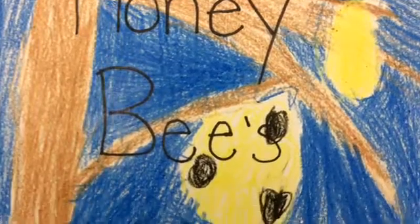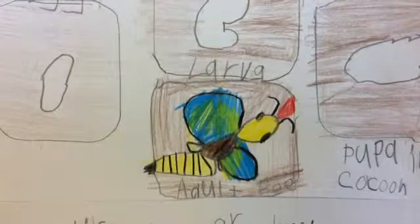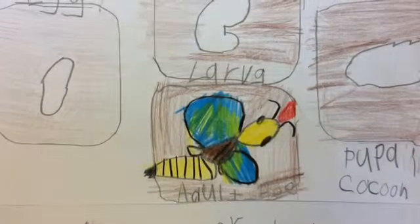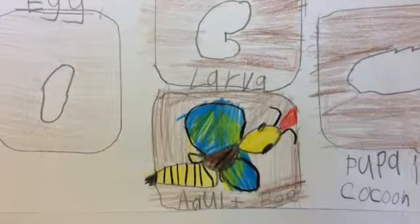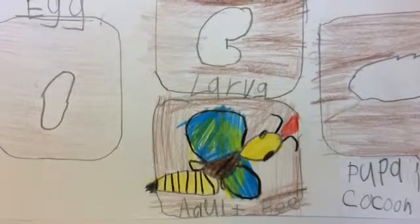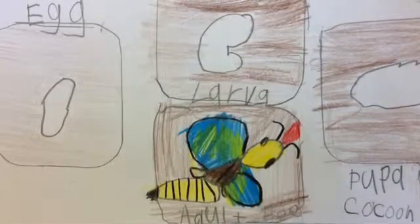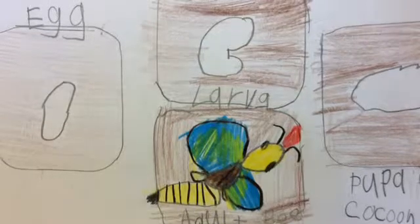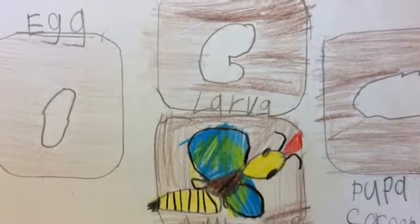Honeybees by Miss Dupuis, first graders. The life cycle of bees: first the egg, then the larva, third the pupa in a cocoon, fourth the grown up bee.